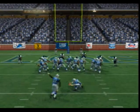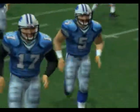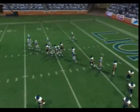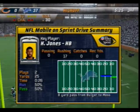Graham comes in for the extra point. The extra point attempt is good. And so they're handed great field position and cash in. Yeah, when you give this team field position like that, you can practically take a touchdown to the bank.